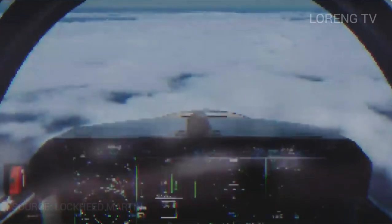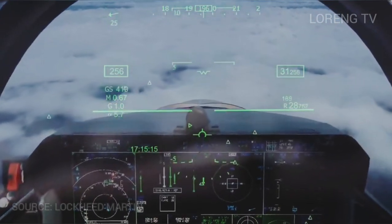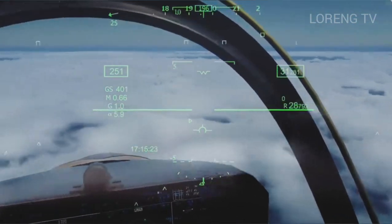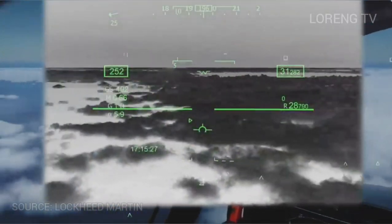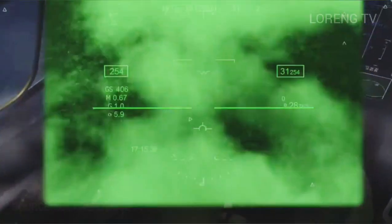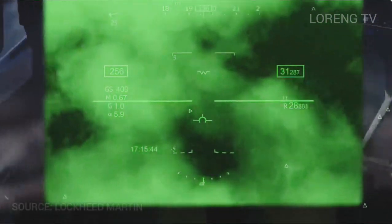here's the cool part. The DAS acts as an additional set of eyes, giving me greater field of view on the HMDS visor and cues to threats that my eyes may otherwise not see. Since the cameras are outside the aircraft, it allows me to look through the aircraft. I can also switch to night vision without having to switch additional equipment or add it to the helmet. All this helps me make critical decisions faster.